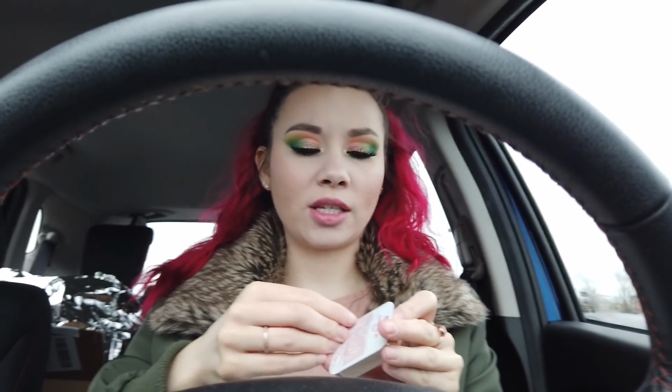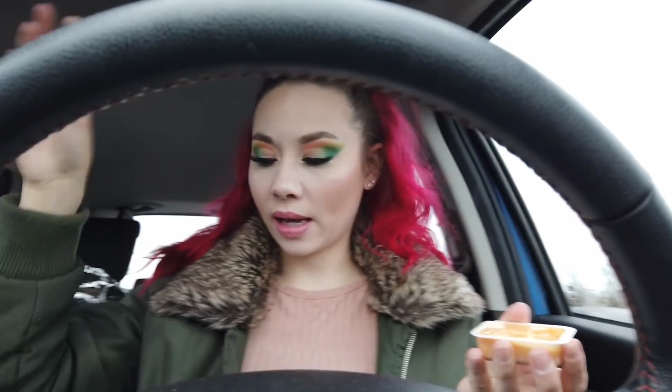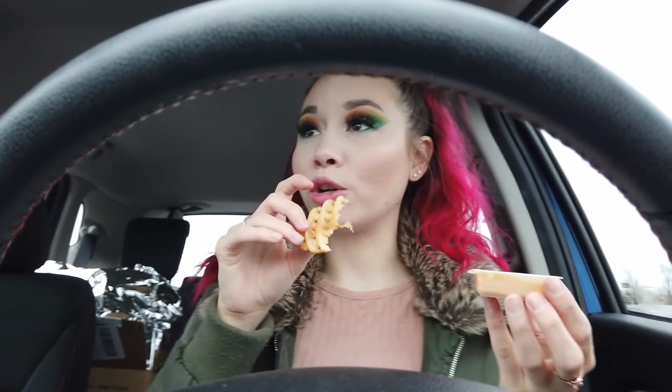So what do you guys think? And my eyeshadow is like crazy outside. Feeling self-conscious on my makeup, but I shouldn't, because you know what? We're out here. We're colorful. It's a vibe. It's currently, I think, 1:30. Yeah, 1:38, pardon me.